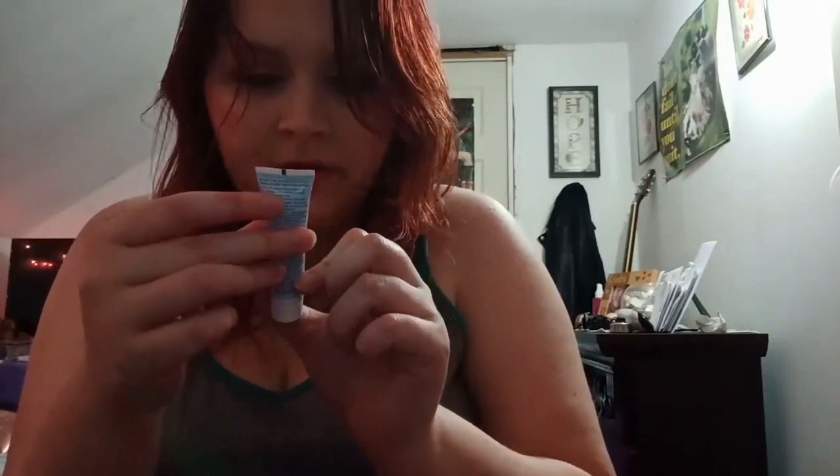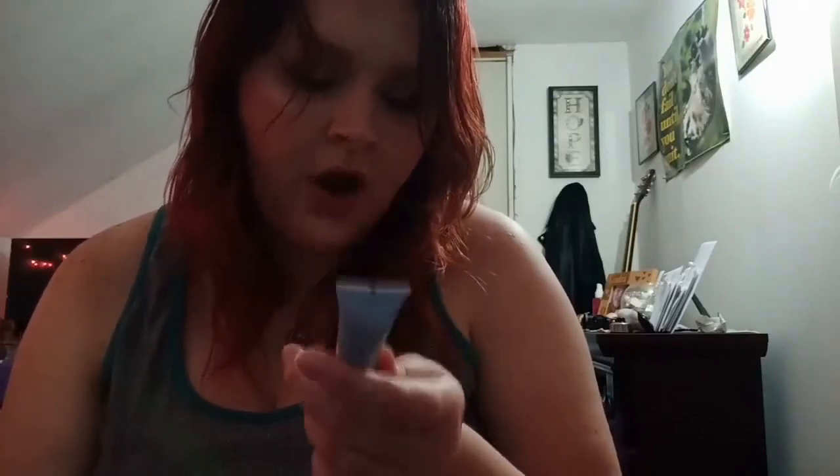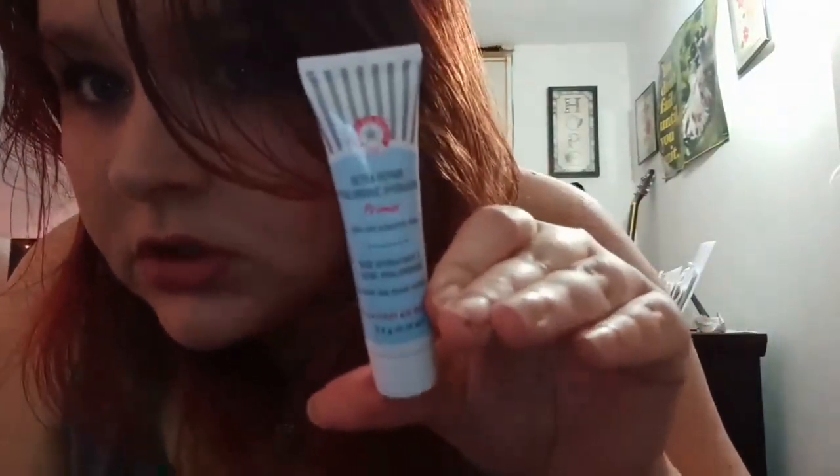Anyway. The next product I got was the First Aid Beauty Ultra Repair Hyaluronic Hydrating Primer. And this is what the packaging looks like. I can put it on this side. I need to get makeup remover wipes so I can wipe these swatches off me. And it's a white consistency and blends in pretty good. I can't wait to try that, but I think I want to use the Becca one first, and then this one.